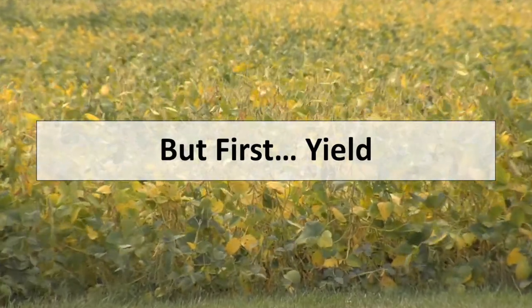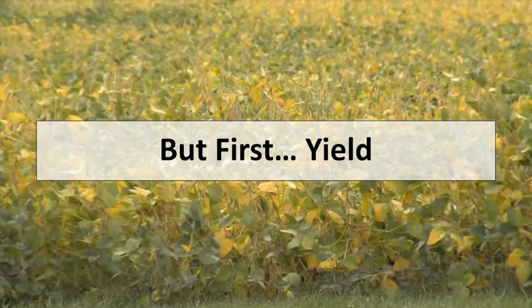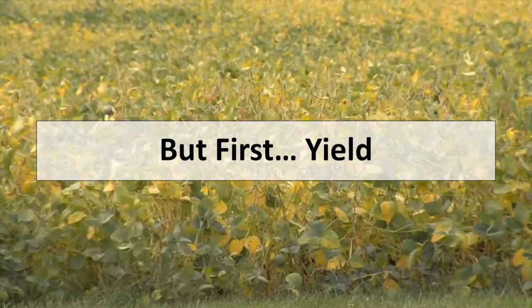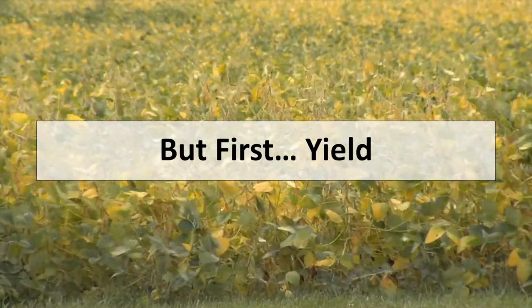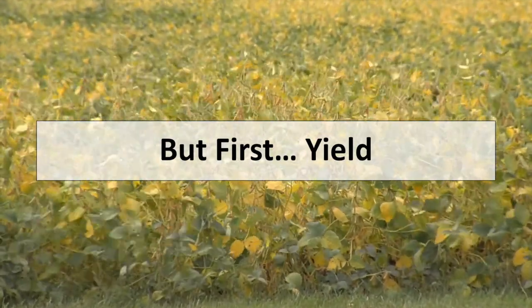Before we get into these terms, we should discuss another important term, yield. We know we want more of it, but how do we accomplish that? We sat down with some soybean growers and asked them questions about their opinions of the relationship between genetics, management practices, and yield.